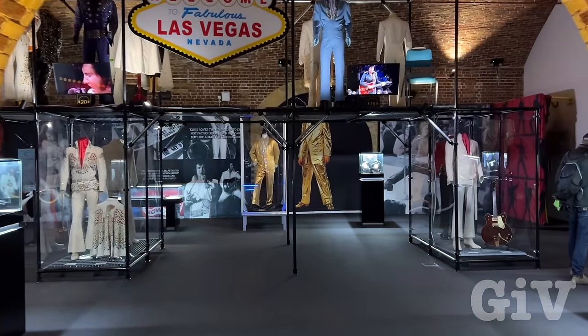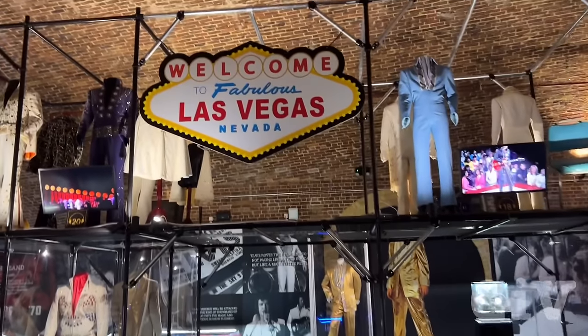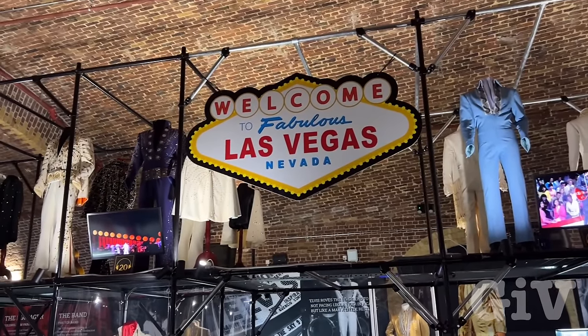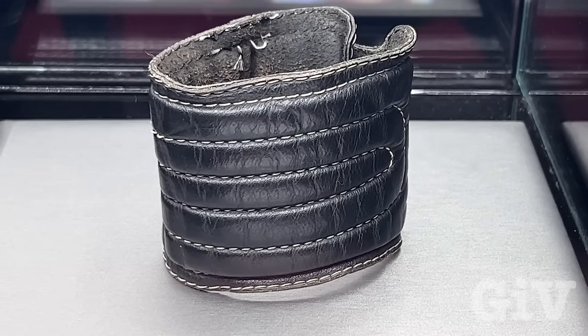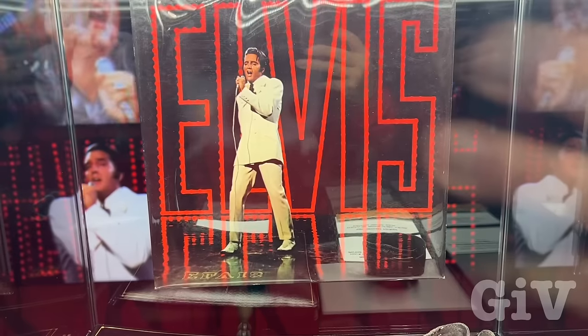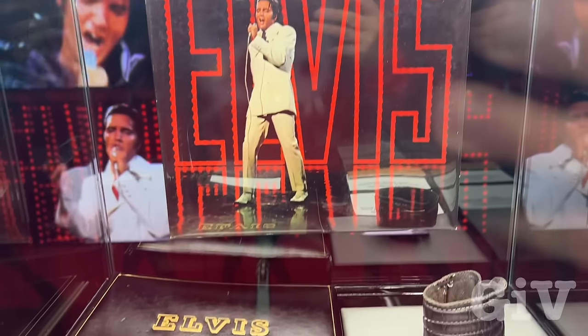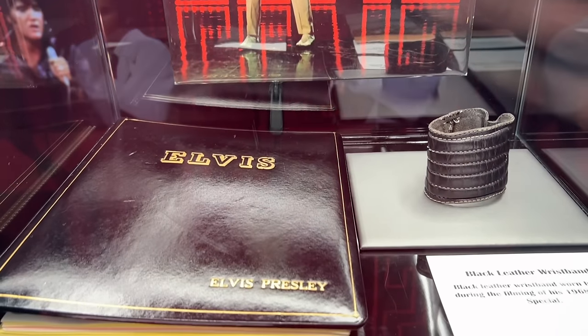I'm all shook up. Viva Las Vegas. Look at all those jumpsuits here. Wow. Oh my goodness. Elvis was wearing this leather wristband doing the filming in 1968. That's when I was born. The NBC TV special. Wow, they still have all this.